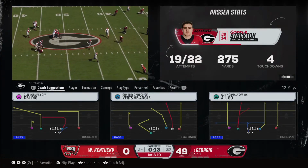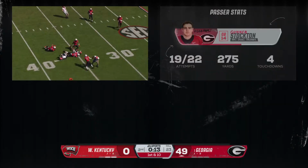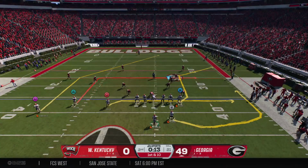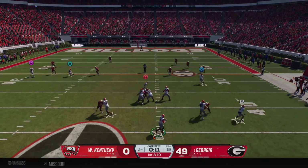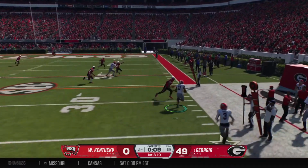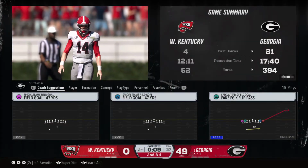Well, this offense has come out slinging the pill. They are throwing it. They are trying to be aggressive. We're only in the second quarter, guys. Already, this guy has over 200 yards passing. Just a few seconds remaining here as they try to put something up before halftime. Makes the catch along the sidelines and steps out of bounds.